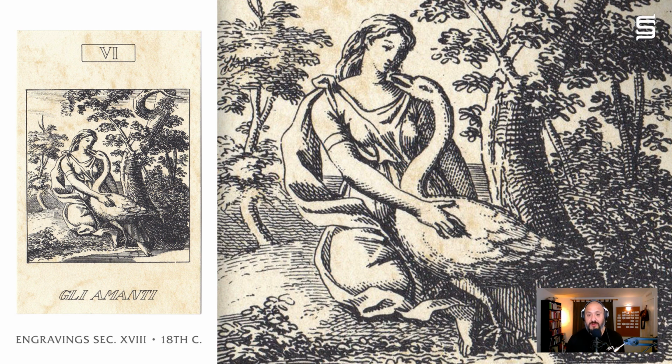And here for our next card, we have a beautiful engraving, and this deck is generally referred to as Engraving Sec 18 from the 18th century. And this is actually showing you Leda and the Swan. So this is a very, very different take. My understanding, if I'm not mistaken, is that Zeus transformed himself into a swan so that he could make love to Leda, which he did on a number of occasions. And because of this dynamic, she actually gave birth to several eggs. And amongst them were the Gemini twins, Castor and Pollux. And so this is what you're seeing here, the lovers. So a woman with a swan.